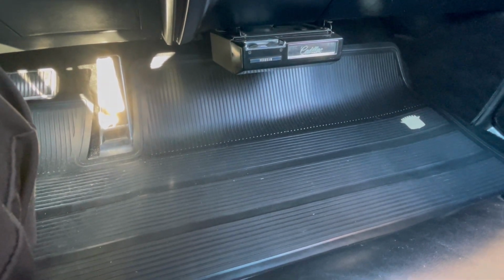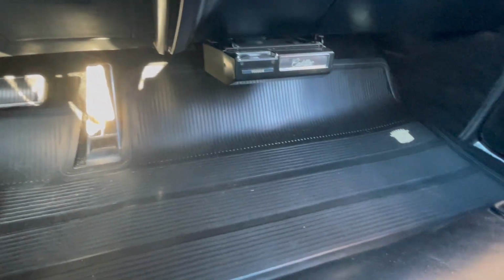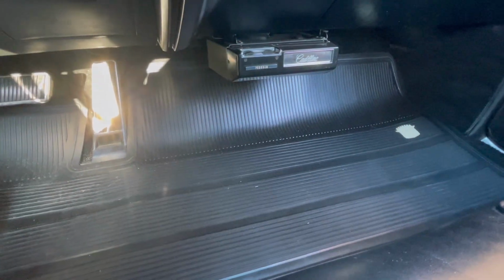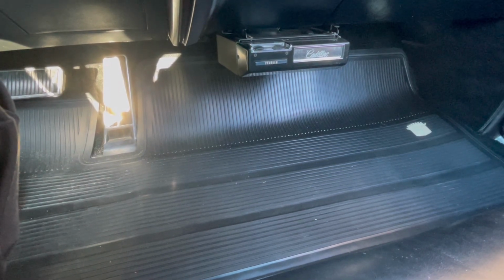Next is the flat floor in these Eldorados compared to the non-front wheel drive cars that have a big hump here. This is clearly a flat floor. Lots of room in the front. You can spread out. No issue, again, because it's front wheel drive.